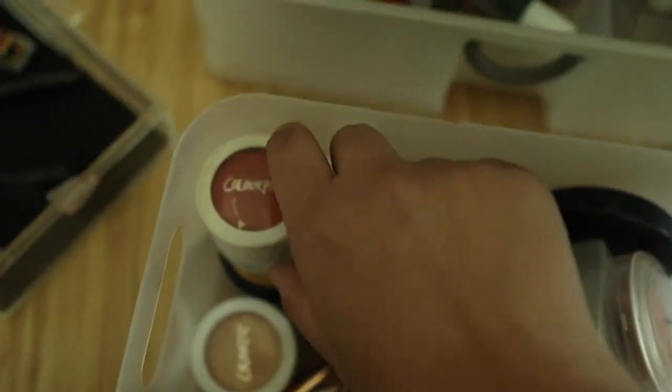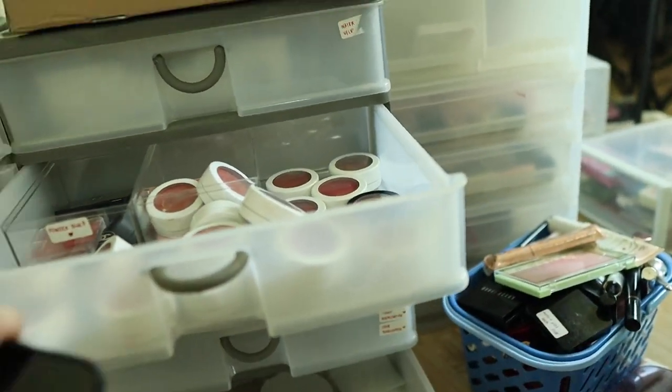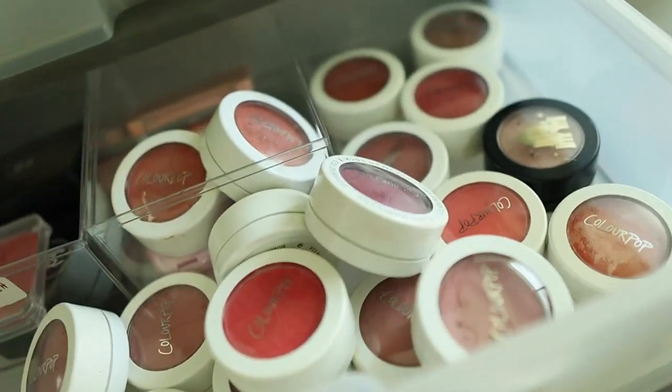Tapos, ito pa yung iba. So, ito yung mga ibang ginagamit ko ng Colourpop. So, ibabalik na natin sila dito sa stash. And pipili na tayo ng bagong shade. Kasi sayang na. Para maganda to. Sige. Kunin natin yan.